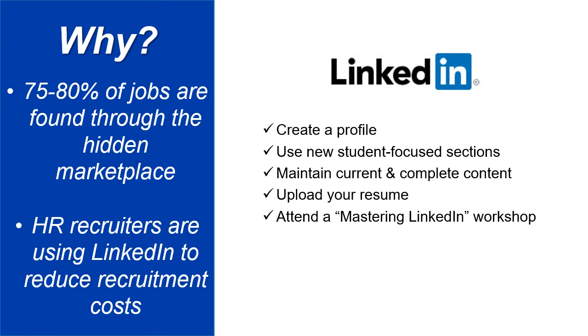We have a Mastering LinkedIn workshop that could give you tips on what to do, how to make it so that the employers can get the most out of it. As you can see on the bullet point, they use LinkedIn very often to help reduce the cost. And a lot of times, when we have candidates, we immediately go on their LinkedIn to see what their profile said.